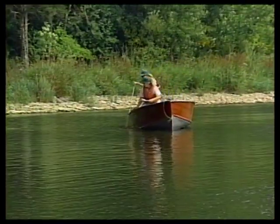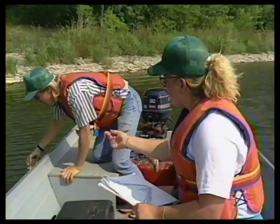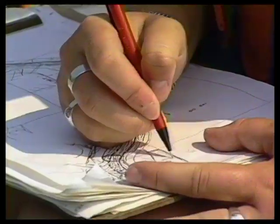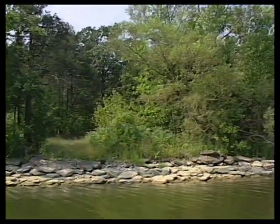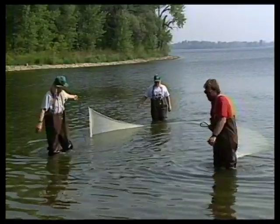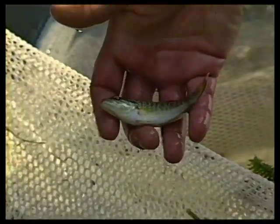To protect our fisheries resources, the Ontario Ministry of Natural Resources began a fish habitat survey of the Bay of Quinte in 1991. Technicians map and videotape the shoreline to create a permanent record of fish habitat in the bay. Seine netting also is used at various locations to determine what species of fish are using the habitat.